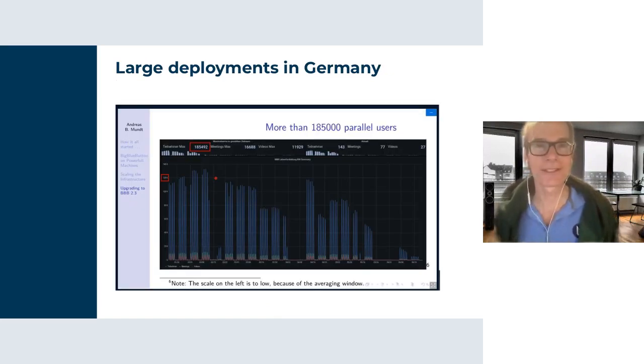In terms of large deployments and success for the BigBlueButton and Moodle integration, this is a graph from a deployment in Baden-Württemberg, a state in Germany. During the height of the pandemic, they serviced 3,000 Moodle schools with their own pool of BigBlueButton servers, at which they supported at some points over 185,000 concurrent teachers and students. So the entire state of Baden-Württemberg ran on Moodle and BigBlueButton for months during the pandemic. And the systems are all still up. They are taken care of by the good people there, and they use that as a virtual classroom for the state.